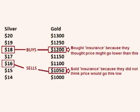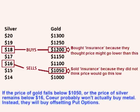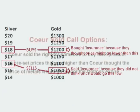So to summarize, Coeur bought put options that act like an insurance policy, locking in the right to sell some of the production for a preset price in case the actual price drops lower than that. To help pay for the insurance they bought, Coeur sold put options that act like an insurance policy for someone else, locking in the right for someone else to sell silver and gold to Coeur at prices that were lower than Coeur thought the actual price in silver and gold would go before the options expire. Their goal was that the price of silver and gold would not drop below $16 and $1,050 respectively, and the insurance they sold would simply expire worthless.